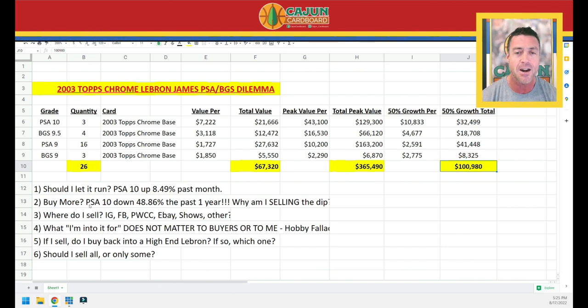The only reason that matters to me is because I'm a prideful SOB. I don't like losing at all. I don't like taking losses. I don't like acknowledging losses. So the stubborn Cajun, South Louisiana part of me wants to say, I'll ride this thing out until these cards get back up to where I'm break even or profitable. I don't care. And I'm in a position where I'm liquid enough to do that. But that's fooling yourself.